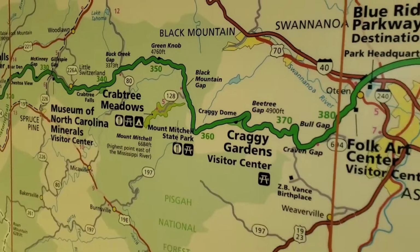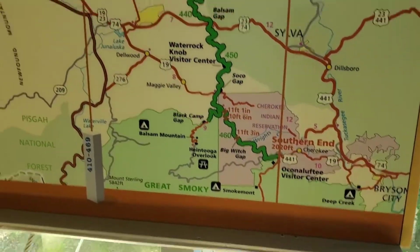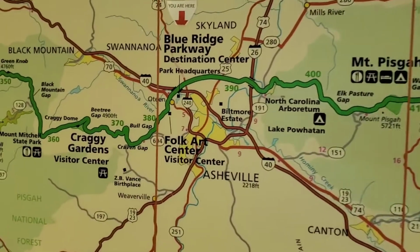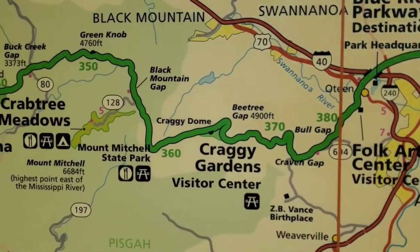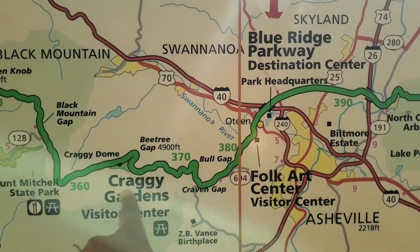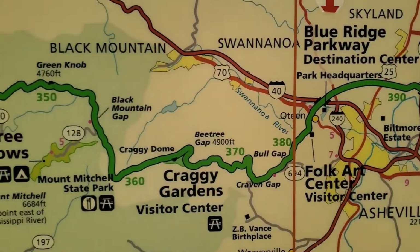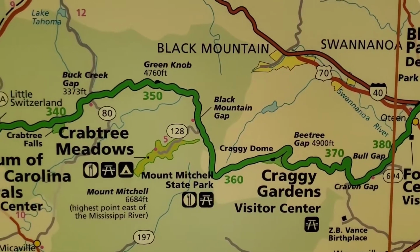So this is 469 miles, starting from the southern end all the way to the northern end. So I'm going to go ahead and slowly move forward, knowing that we're right here, and we're gonna be in this area as we travel north.